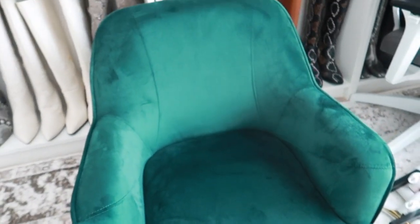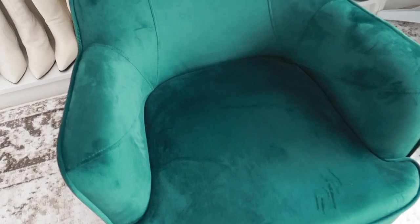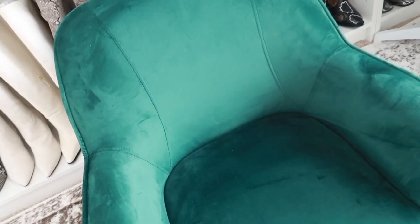Our second arrival, oh baby! Can't tell you what room this is going in just yet. I need to kind of smooth it out, but you know, the camera doesn't know justice. And of course, because it's like a velvet suede, I gotta brush it so that those marks don't really show up.